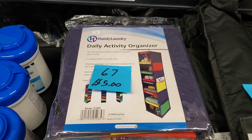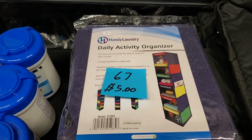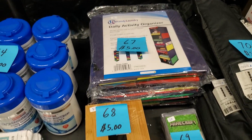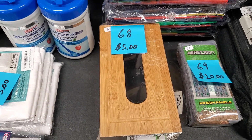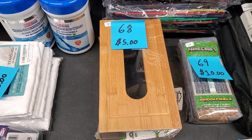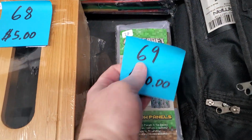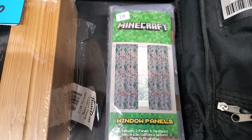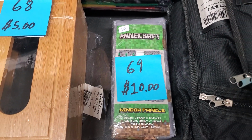Number 67 is a weekday closet shelf organizer. $5. We have 5 available and they're listed Monday through Friday. Saturday? Oh, it says weekend. That's what it is. All right. Then we have number 68, the wooden tissue box to hide those ugly paper boxes, $5. Number 69 is a set of Minecraft curtains. I believe there are both panels in there, 2 panels in there. Yep. 2-panel set of Minecraft curtains, $10.